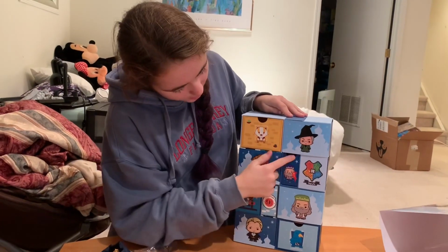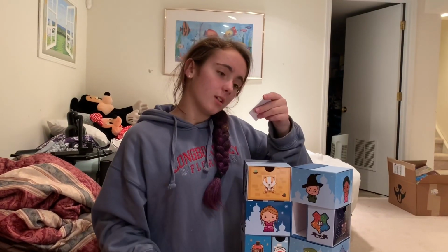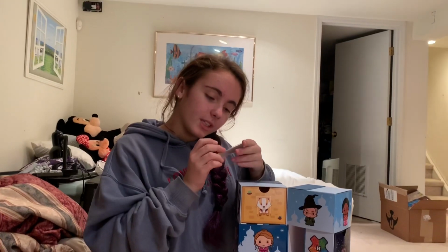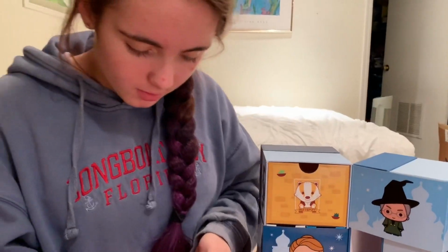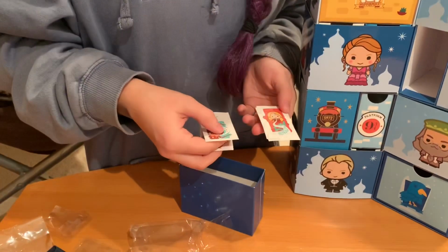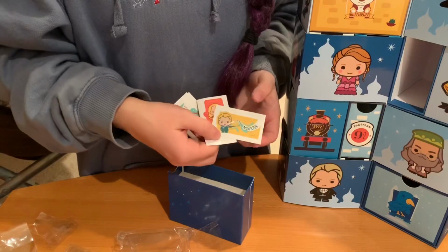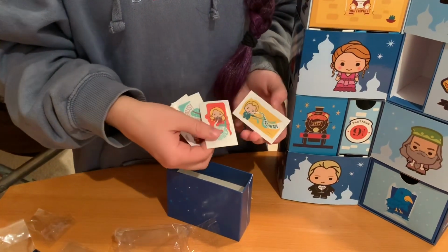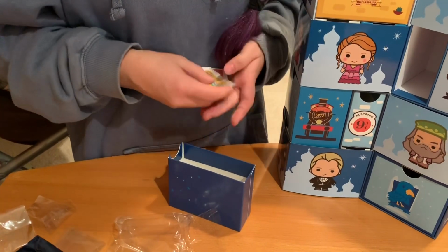Now let's go to Dumbledore with Fox. Ooh, what is this? I think these are stickers. Let's see. Wingardium Leviosa. Expelliarmus. Expecto Patronum. Serpensortia. These are cute. These have little spells on them. I like these. And they're definitely stickers. Cool.